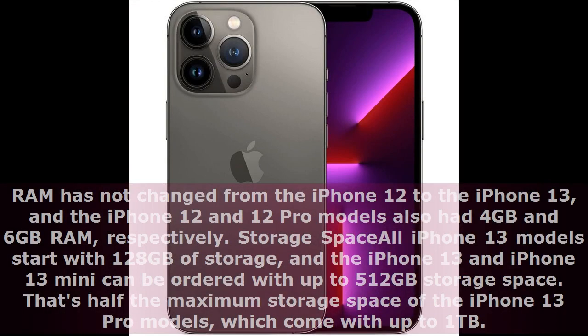RAM has not changed from the iPhone 12 to the iPhone 13. And the iPhone 12 and 12 Pro models also had 4GB and 6GB RAM, respectively.